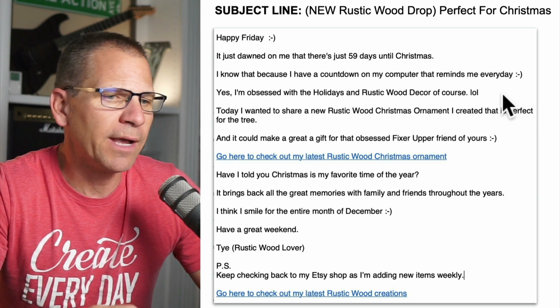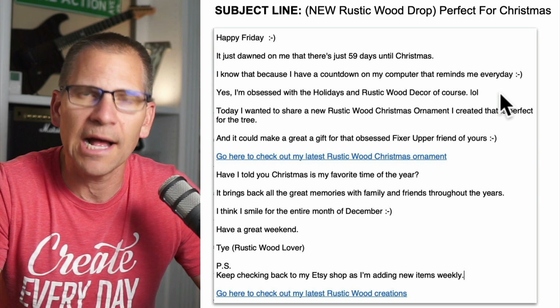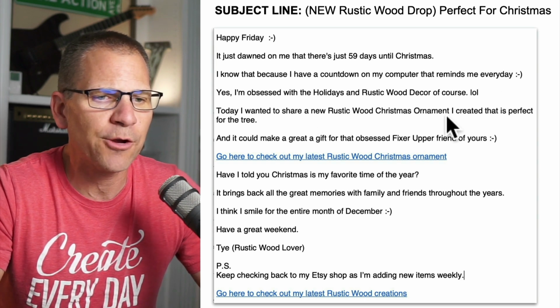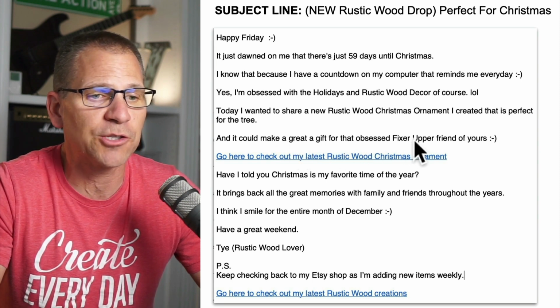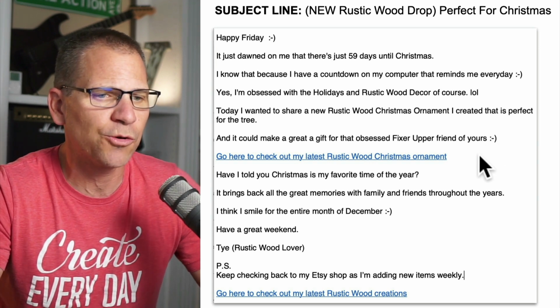All right, moving on. Yes, I'm obsessed with holidays and rustic wood decor, of course, LOL. Today, I wanted to share a new rustic wood Christmas ornament I created that is perfect for the tree. And it could make a great gift for that obsessed Fixer Upper friend of yours, smiley face. Go here to check out my latest rustic wood Christmas ornament. And that is a link that goes directly to my Etsy shop.